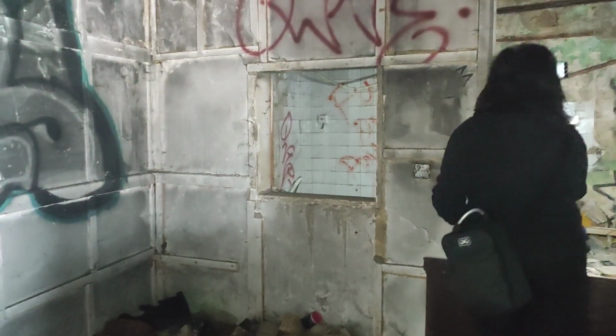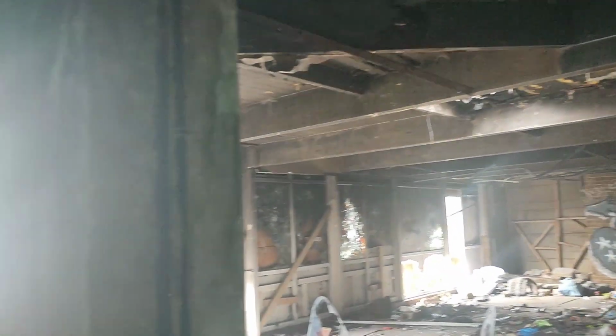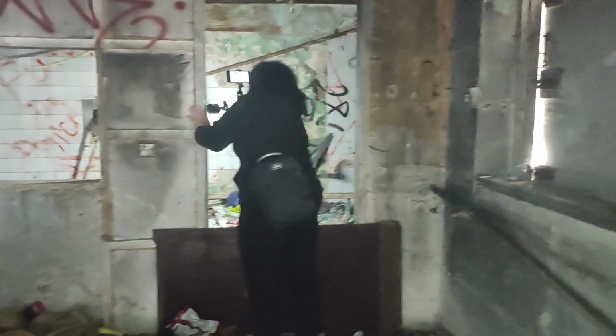I'll get up any research that I can find. Where'd Pippa go? I think she's gone the other way. But yeah, it's definitely seen better days. That's for sure. Yeah, I think that was the toilet block. That's next door. I'm pretty sure there's another half of it. Spirit level.